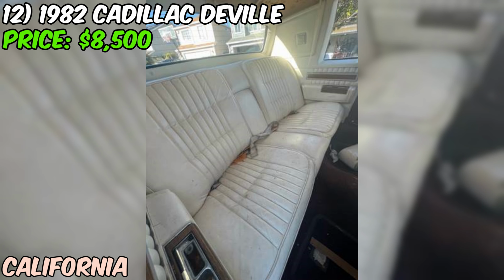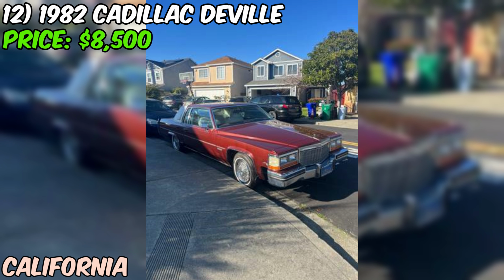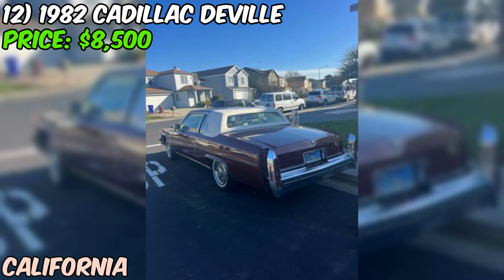The exterior is a classic red color that looks great on a car like this, but the seller doesn't mention anything about the paint condition. It's possible that it could use a fresh coat or some touch-ups to really make it shine. The interior is also a bit of a mystery, as the seller doesn't provide any details or photos.